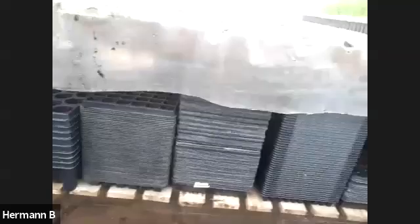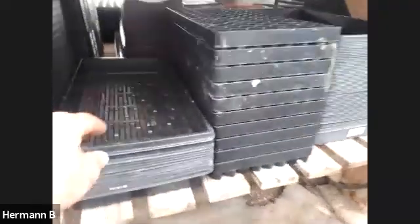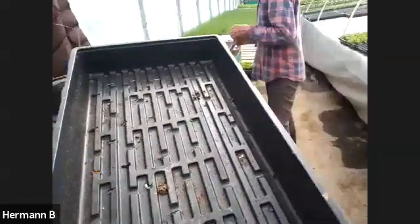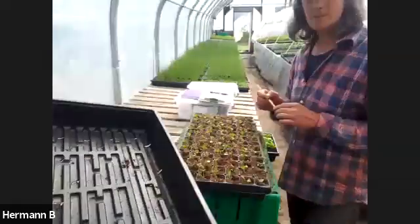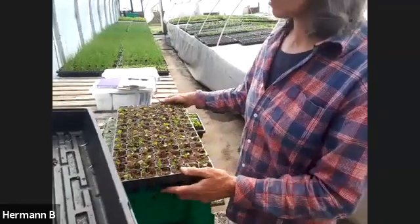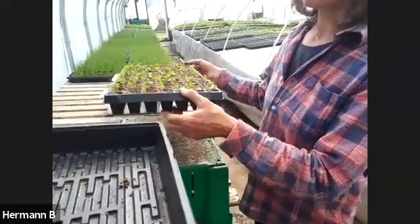Are you using the bottom trays as well? You're talking about these trays? Yeah. So we use those mostly just when we're doing flats, right, Louise? Is that when you're using them? Oh yeah, and I never put the plug trays in basket trays. I don't know if that's what you were asking about. They just go on the bench like this. I don't put them in anything.